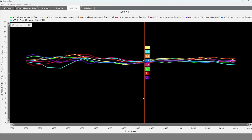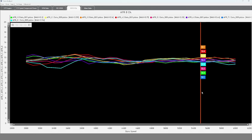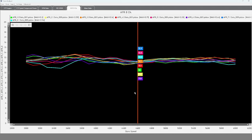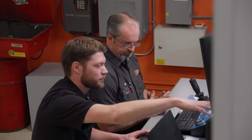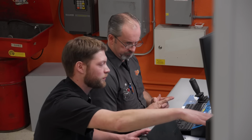Now that we're making adjustments, we can go back through and fine tune this. What we're looking for on the 8-channel Lambda is that we don't have one that is way out there. If we're targeting 12.8, we don't want one that's at 14, because that cylinder could go a little bit lean, get into detonation earlier, and potentially hurt itself before all the others.